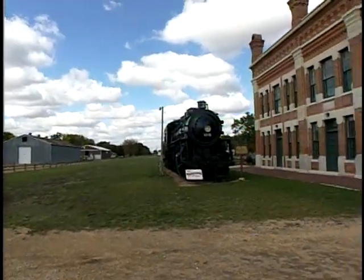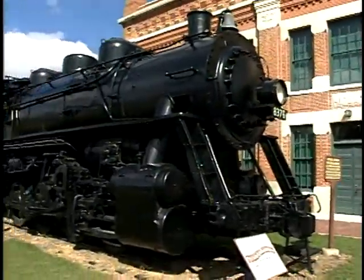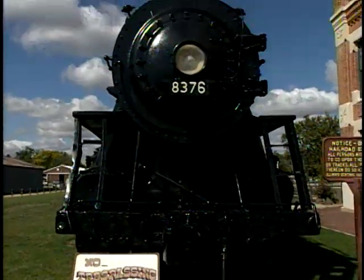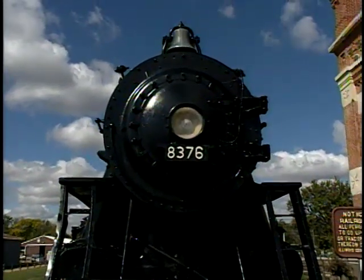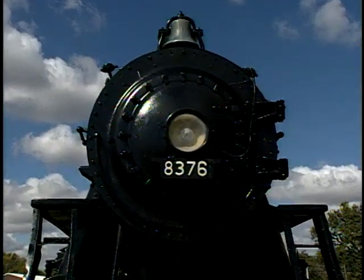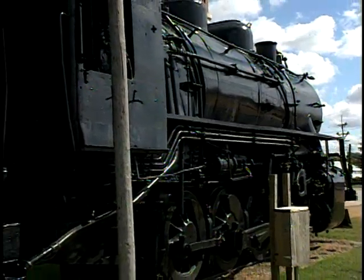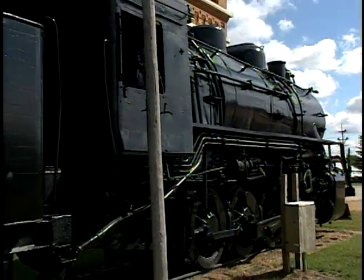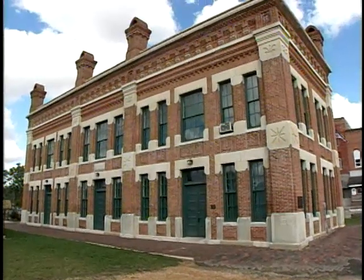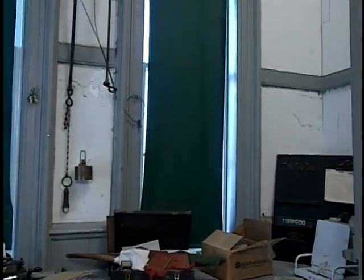The only tracks that remain lay underneath this 1929 locomotive. It's the last locomotive that hauled passenger service in this country. It has well over 1 million miles on it, and we're told it's the locomotive which has carried more passengers than any other locomotive ever built in this country. While the exterior restoration is done, the interior is waiting its turn.